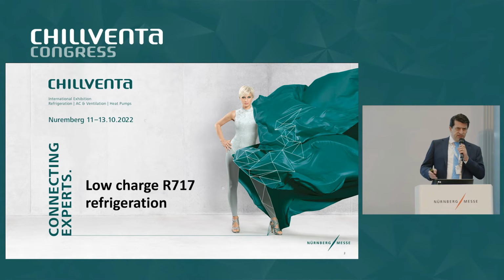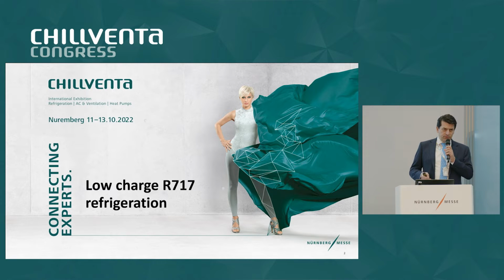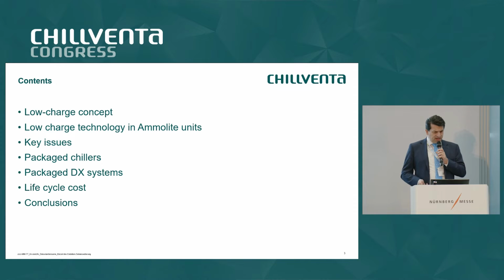But in the following years, there is another very important driver we have to look after, and that is the scarcity of resources, not only energy, but also material resources. The strategy to have compact systems with very little use of materials will become more and more important. Also, low charge is part of this, reducing the use of natural resources. So that's why my presentation is that important.